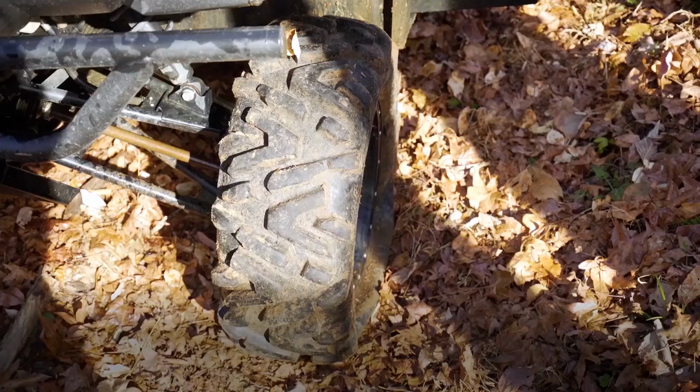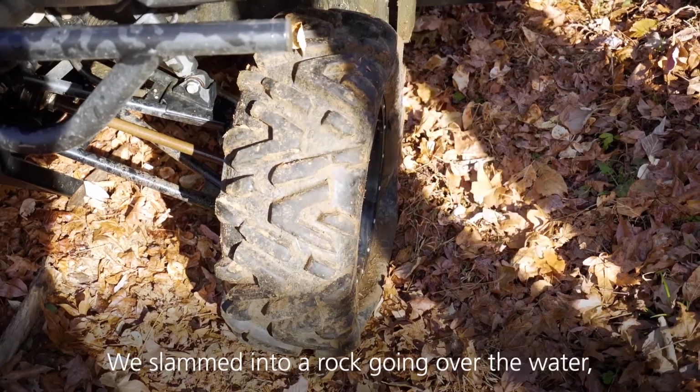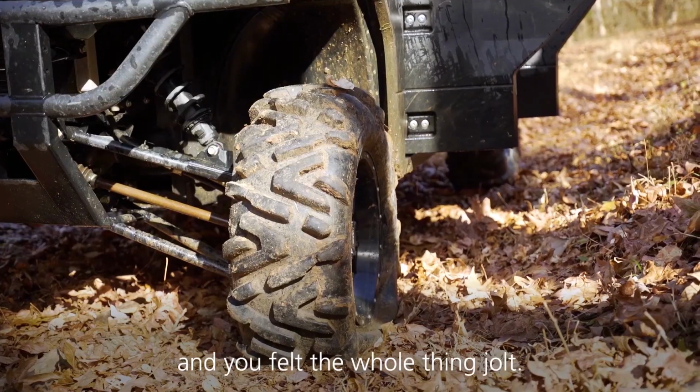Oh God. We got a flat. Just slammed into a rock going over the water. Yeah. You felt the whole thing jolt. Oh, really? Yeah.